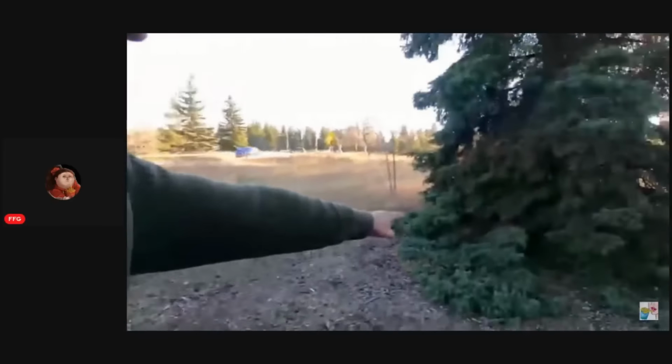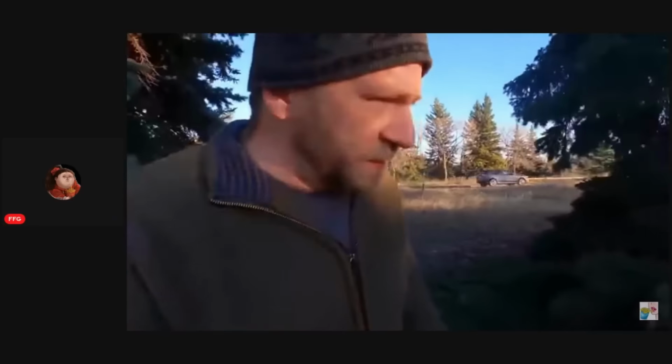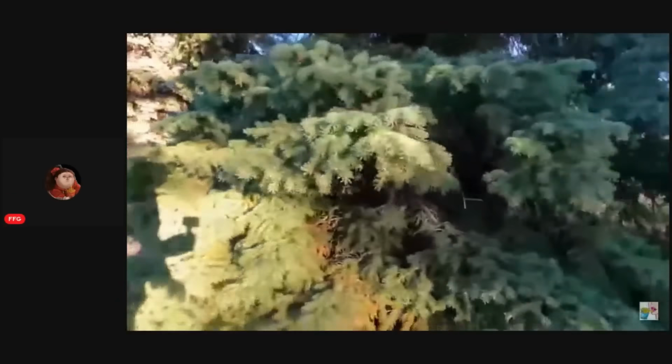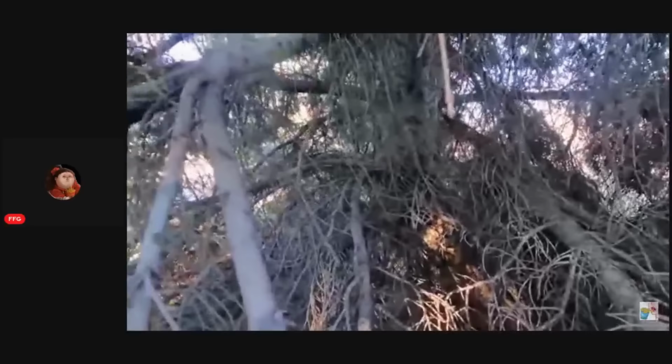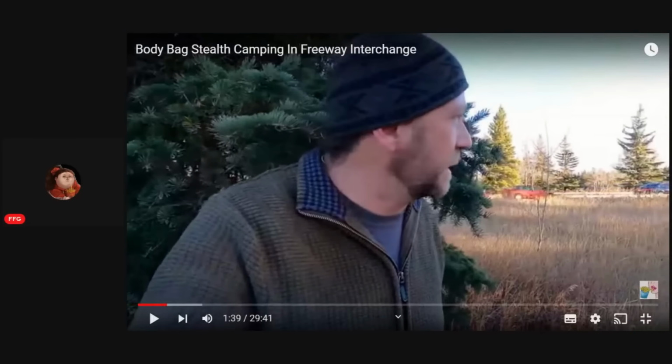Look at these spruce trees. There is awesome coverage underneath these things, and most people are too busy tailgating each other to pay attention to what's going on in the green space here. Wow, this would be a real good one. Oh my God. Holy. That would take some clearing out, but it could be a good thing in the future. All right, just gonna wander around here a little bit.